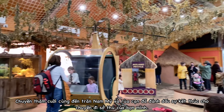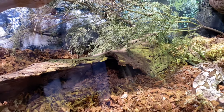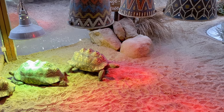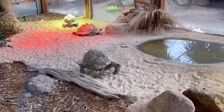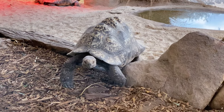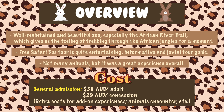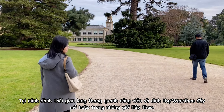The last visit to the boa and tortoise marked the end of our zoo trip. We spent time wandering around the enchanted Werribee Park and mansion in the following hours.